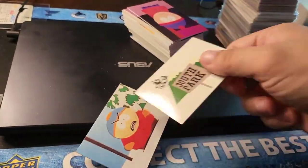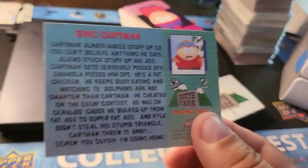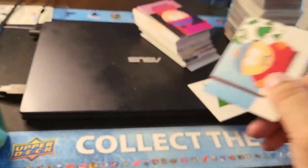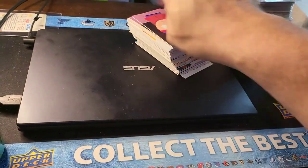And then some of the main characters I'll charge more for too. Like this is the Eric Cartman card, which is card number 2. Obviously he's quite a star of the show. So those I'll charge more for.